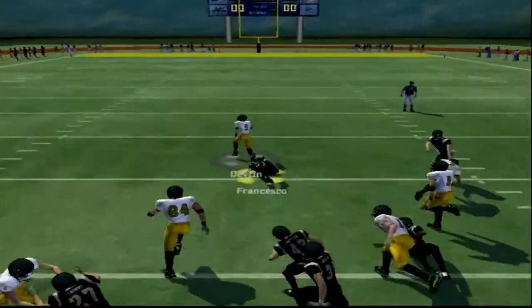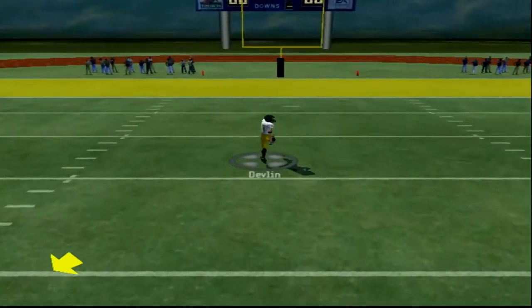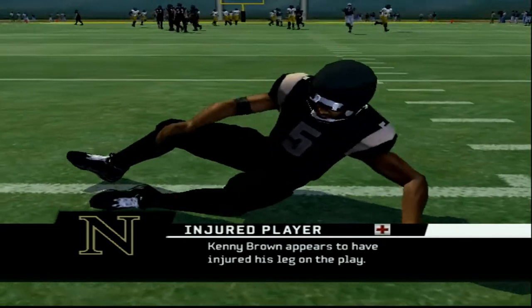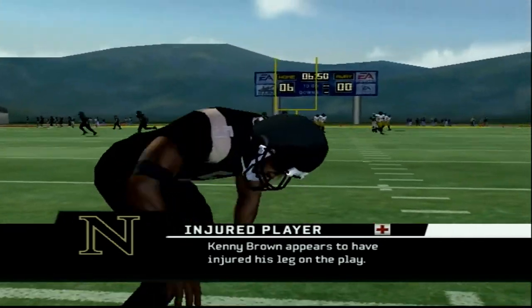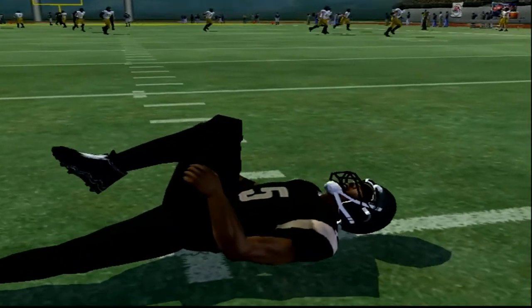At the 40. Across midfield. At the 40. At the 30. To the 20. To the 10. Goodbye. And they're going to bring this one all the way back. Touchdown. And it looks like there's an injury down there on the field. He's holding on to his leg there, guys. I sure hope he's okay.